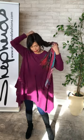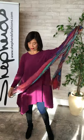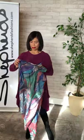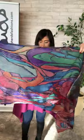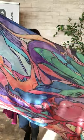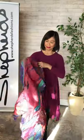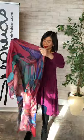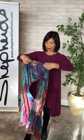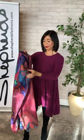So the scarf that Sandra's wearing is the wool scarf again. It's 90% wool and it's got 10% silk. It's called the Rose Garden scarf. The dimensions on this scarf are 80 inches by 29 inches. It can be hand washed cold and you can lay it flat to dry. This is the color. It's beautiful. Just an assortment of shades of pinks and magentas and blue, really nice scarf, and it's going to be quite versatile, I think.